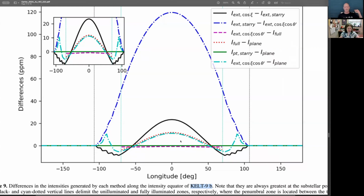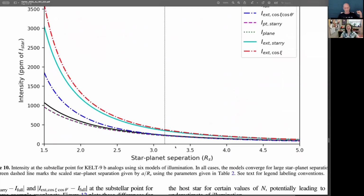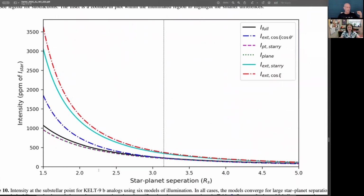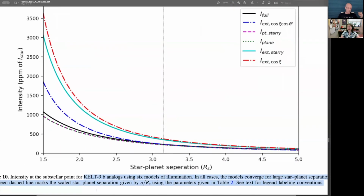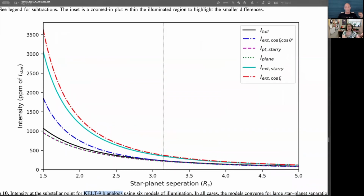Moving forward, we have figure 10, where this is mostly a sanity check, honestly. We have KELT-9b analogs. We've kept the planet size and star size the same, and we just vary the star-planet separation. We want to make sure everything goes to the same thing, that plane parallel array case, as we increase the star-planet separation.